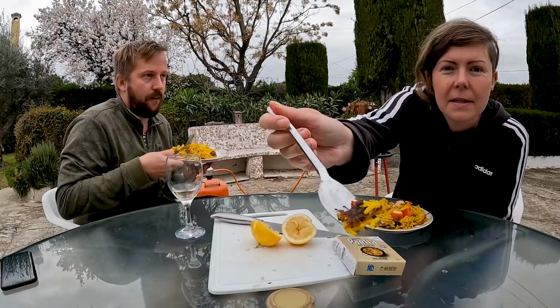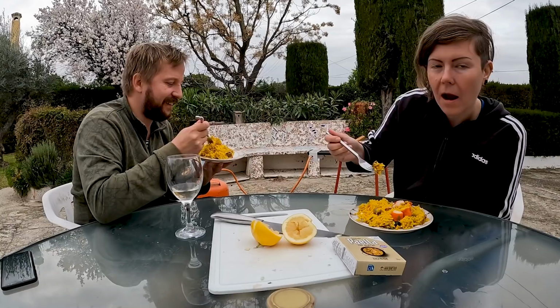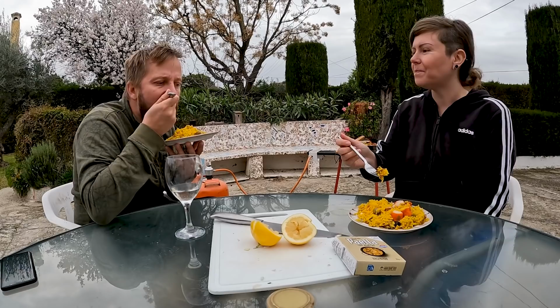Those are the best spots. I like everything uncooked and raw. But it's not a disaster. So we have improved like 10 levels. We still have some levels to climb to make a perfect paella.